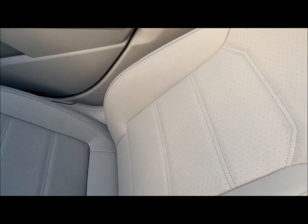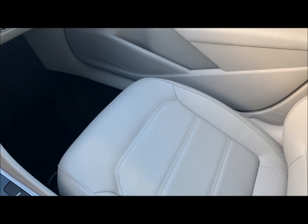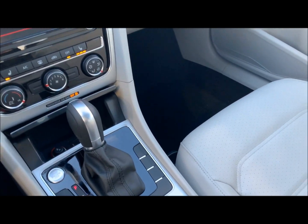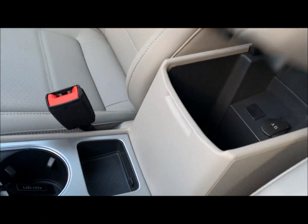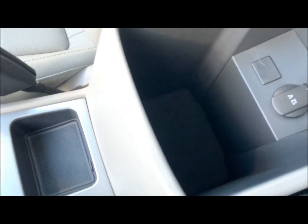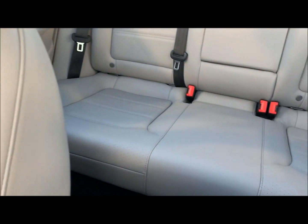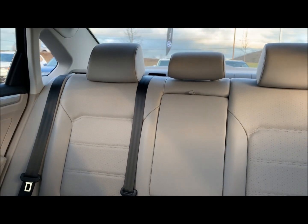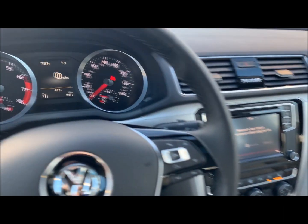Look over here at the passenger seat. Again, feels identical to the driver's seat. Firm yet comfortable. Take a look here in the center console now. So another 12 volt, actually a smaller center console. You can fit some items in there, although the space is kind of limited. A look at the back seats from the front. And I believe those rear headrests are pretty easy to pop out if you want them out for better visibility.